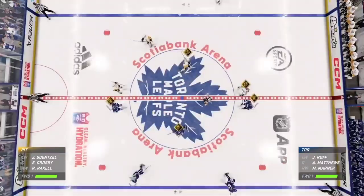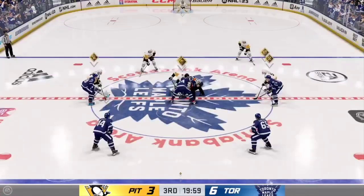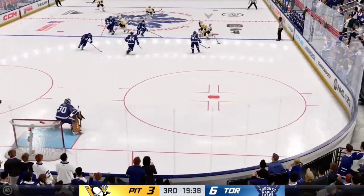Welcome back to EA Sports. The final frame looms here as the officials set to drop the puck on period number three. Here we go. We're underway in the third. Everybody having fun getting in on the offensive action.